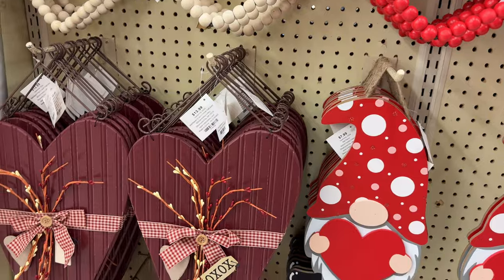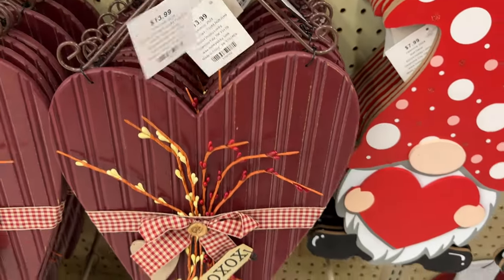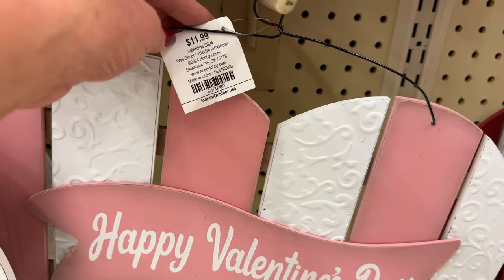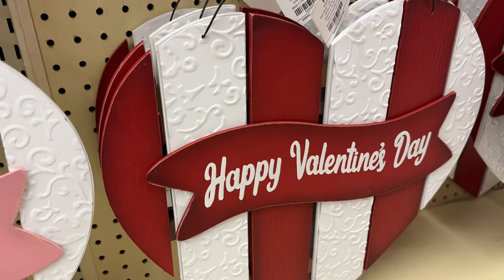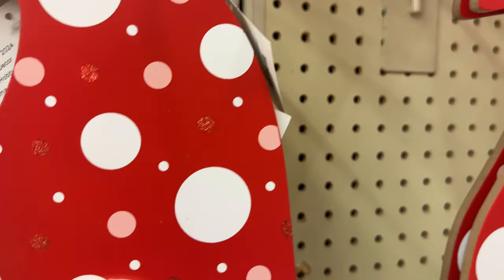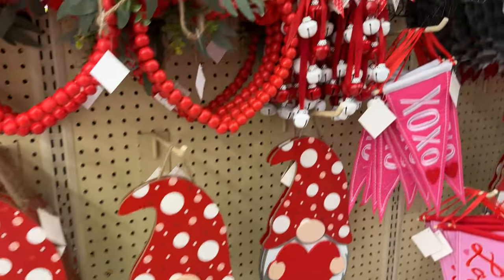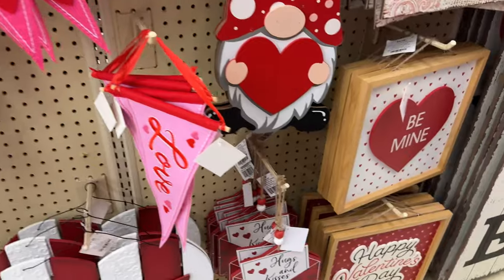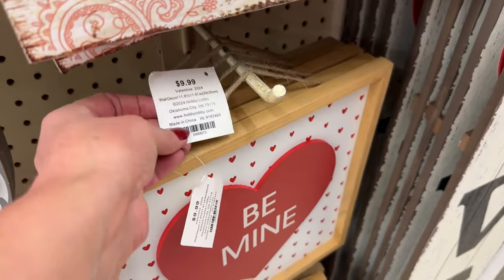And then they also have, I don't remember this one last year, so I'm not sure if it's new, but I think this one's so pretty. It's a deep burgundy color. And then they have these that have the pink and white and then the red and white options that say Happy Valentine's Day. Also thought those were really precious. And then if you are into gnomes, they have no shortage of gnome options here at Hobby Lobby. Now let's browse around and see the really cute collection of signs on this side. And then they also have some more really cute heart options as well.